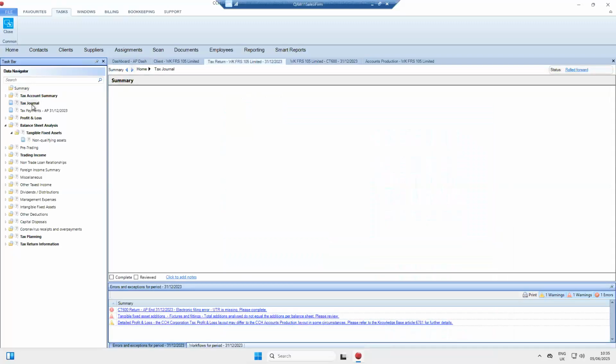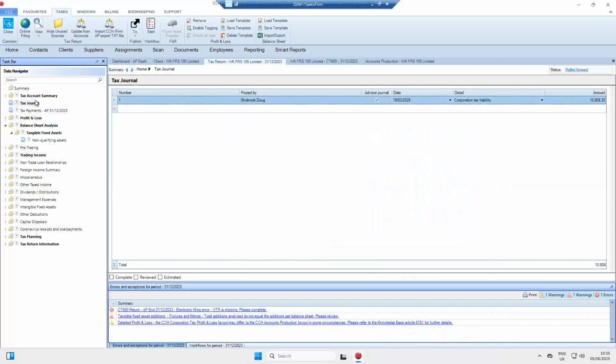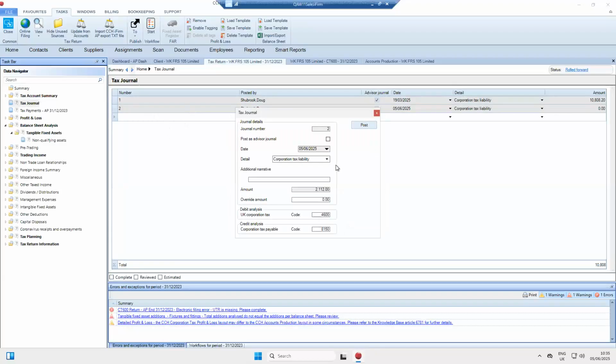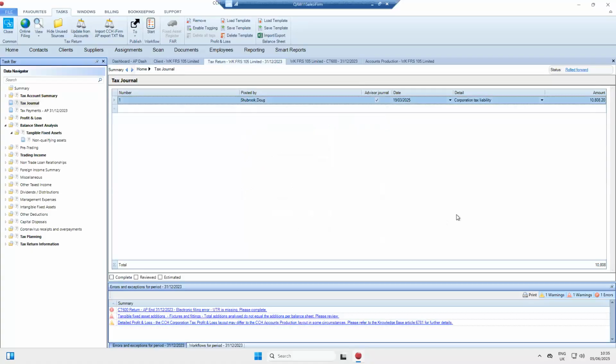Now, just going to touch on the tax journal. What this allows you to do is essentially post the journal back into the accounts from corporation tax. You just select the tax journal, and it saves you from having to make this posting manually. It shows you the accounts that it's going to post it back to, and the amount that will be posted to populate the accounts with that corporation tax liability journal.